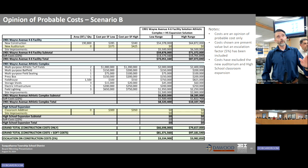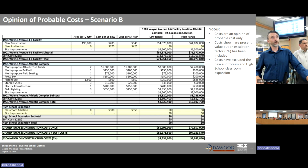Now, we ran a sort of scenario B, which pulls out two elements from the project, which is essentially taking the auditorium out, as well as the classroom addition. So you can see that that gets us in a range of about $81 to $97 million.